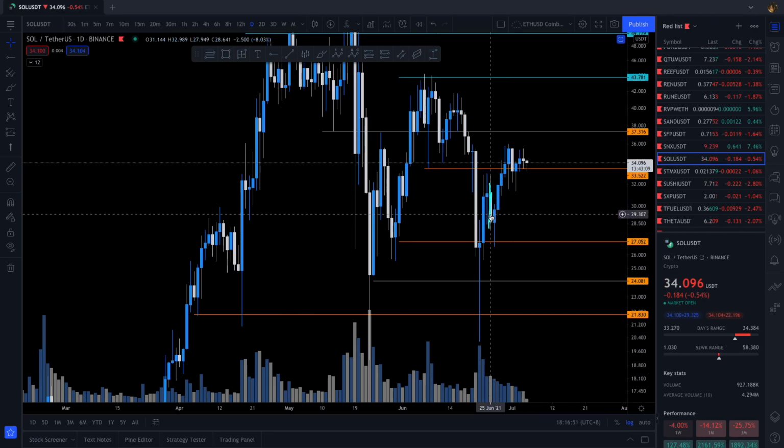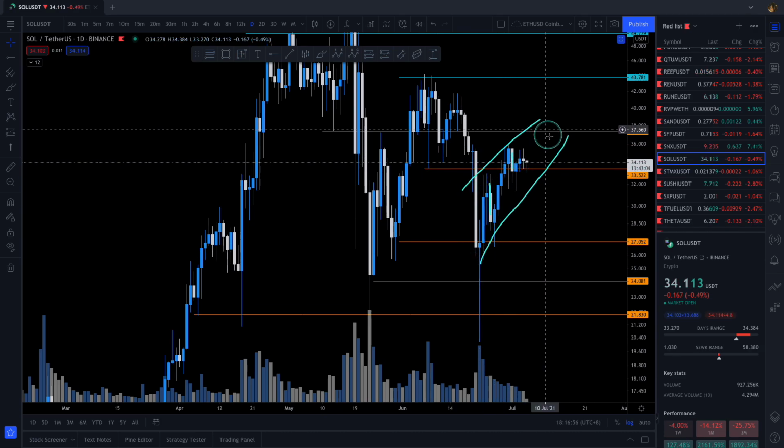Sure, you could have made money shorting this, but if you just notice, the direction is upwards, and as traders we always want to trade with the trend. We do not want to fight the trend.